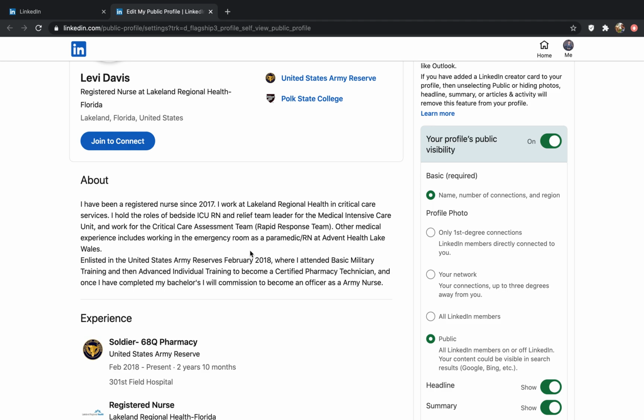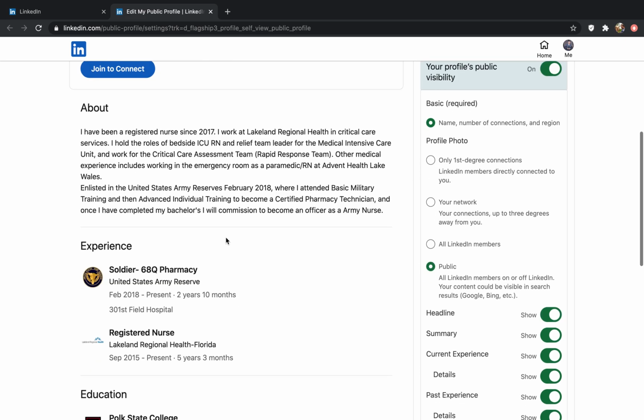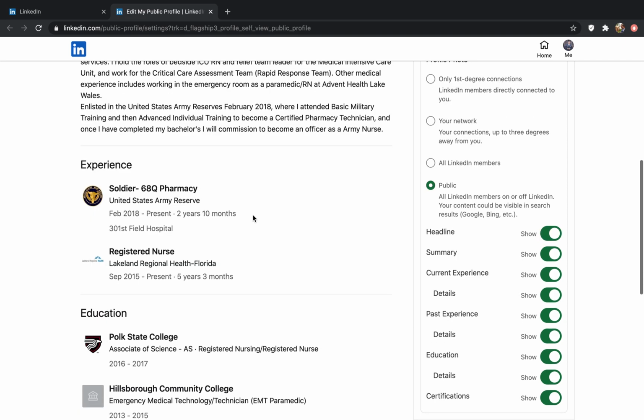It has a little about me section, pretty much saying that I've been a nurse 3 years. I work at Lakeland Regional in the critical care services. I was a bedside nurse and a relief team leader on MICU, and I currently work for CCAT, the rapid response team. I have some emergency room experience, and I also am enlisted in the Army Reserves currently. I attended basic and advanced individual training and became a certified pharmacy technician. Once I've completed my bachelor's, then I can go ahead and be commissioned as a nurse in the Army.